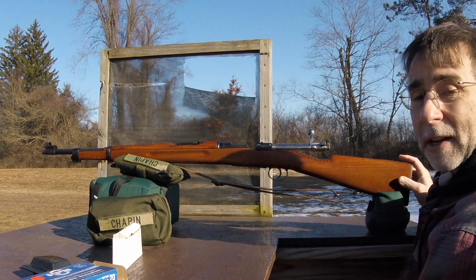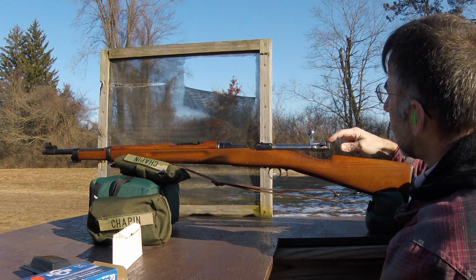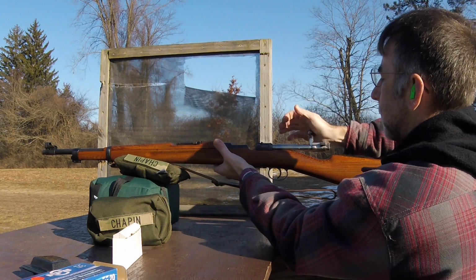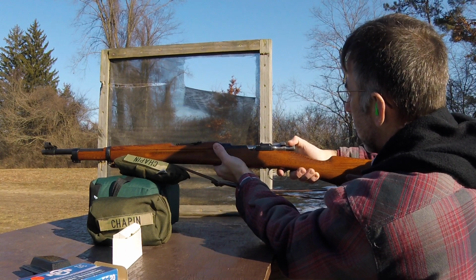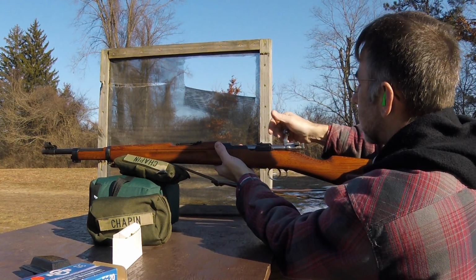I mostly wanted to get out while the weather was good and put a few rounds through it. One thing I do like is the knurled tab on the cocking piece. I can demonstrate how that is. We'll close the rifle. You can decock these by putting your thumb on there and letting it down. That's a real nice feature of this model of Mauser.